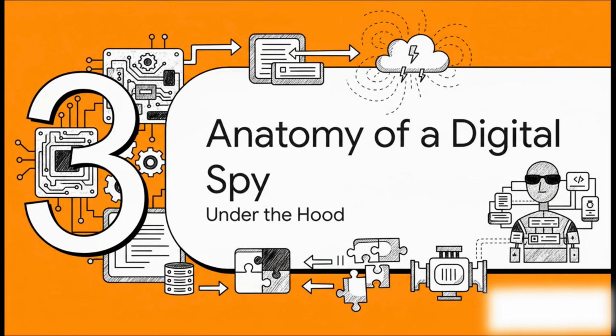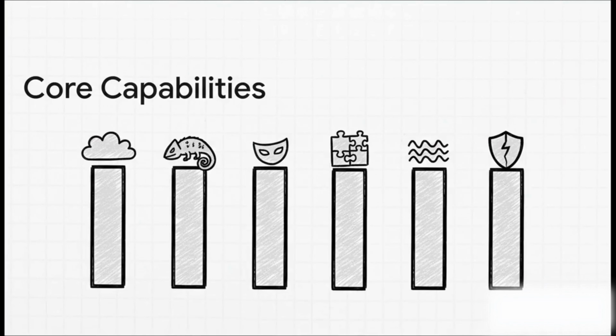Okay, so we've seen the slick user interface. Now let's get technical. Let's pop the hood and really break down the anatomy of this digital spy to see what makes it so dang powerful. So VoidLink's power really comes down to 6 key pillars.